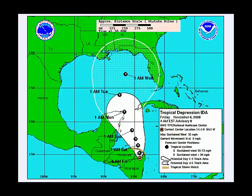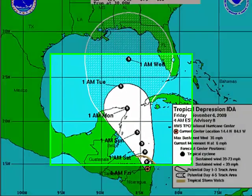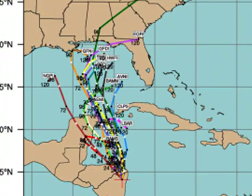Now, this is the Hurricane Center's forecast. They do bring Ida back up to tropical storm intensity as it moves across the western Caribbean. And then they eventually bend the track off to the northeast in the general direction of Florida by the mid part of next week. There's the spread in the computer model guidance, and really that's not too bad of a spread considering what we're talking about here.